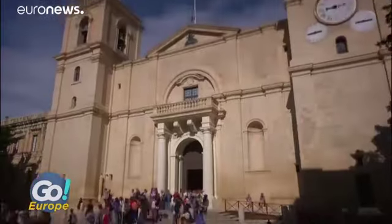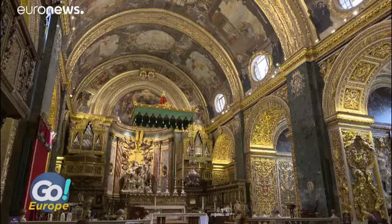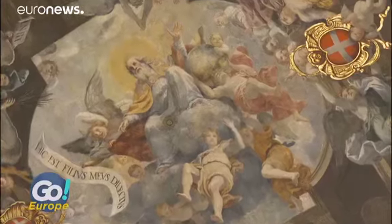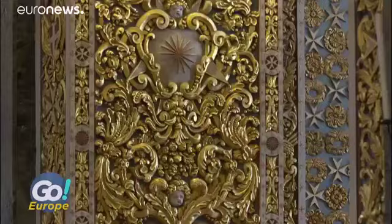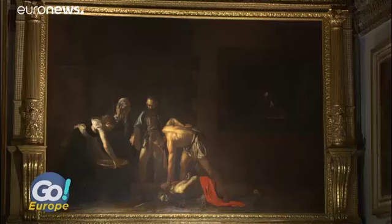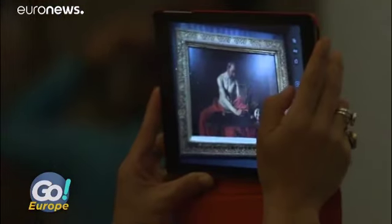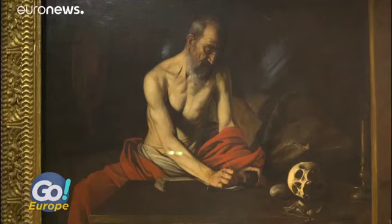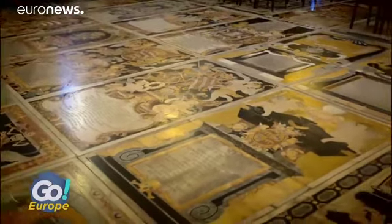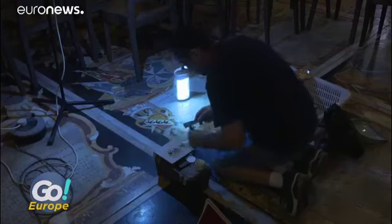There's the facade of St. John's Co-Cathedral, Valletta's Baroque centerpiece, also restored inside to its original splendor. The cathedral has two works by Caravaggio, who painted the beheading of St. John the Baptist during his stay in Malta. The marble floor is a series of tombs for hundreds of knights and officers of the order. Restoration is a continuous effort, as you can see here.